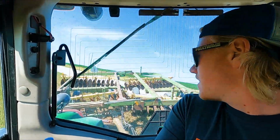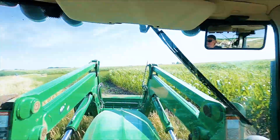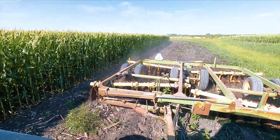I kind of like this IVT. It's really good for jumping into ditches. Alright, I'm going out into the field. Got to get rid of the weeds. Yeah, this is a little slower than the 5200. It's working okay.